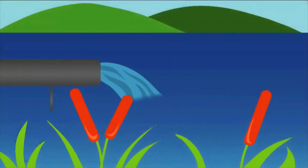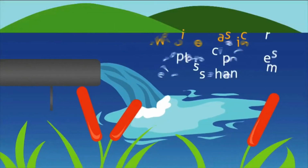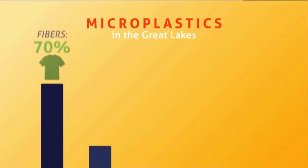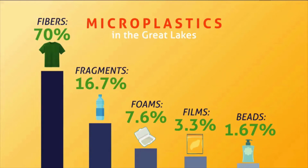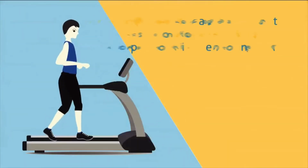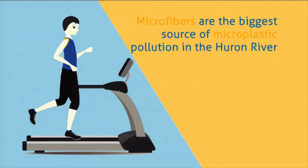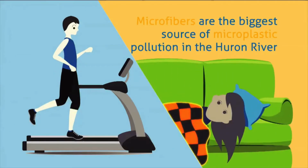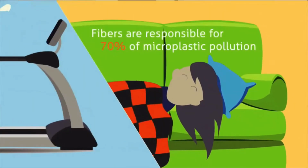Microplastics are tiny particles of plastic that pollute our local waterways, even the Huron River. Microplastics enter the Huron from a variety of sources. Most athletic clothing is made from plastic. So is fleece. These synthetic fibers are responsible for the majority of our local microplastic pollution.